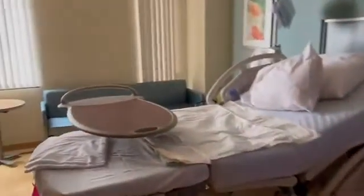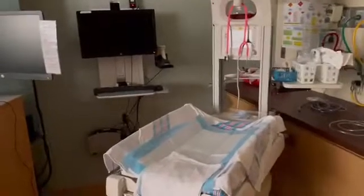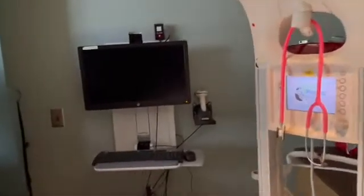This is our labor bed, and this is our equipment for fetal monitoring. And over here we have our newborn care center. This thing lights up and makes all kinds of noises. I'll let you see it, it's very cool. There we go, bright lights, lots of warmth for baby when the baby comes out.